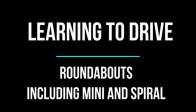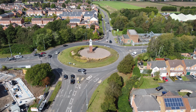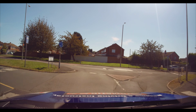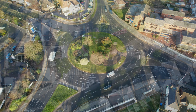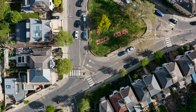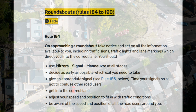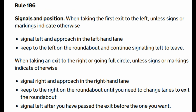When it comes to dealing with roundabouts, there are many different types that you have to come across as a driver. That will include normal roundabouts and trying to figure out what lane you need to go in. It will mean mini roundabouts. It will mean spiral or laned roundabouts. And there are even roundabouts where you have to give way to traffic from your left. So before we do that, what does the Highway Code say about roundabouts?